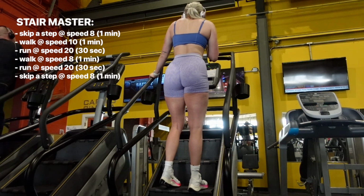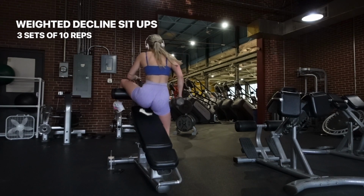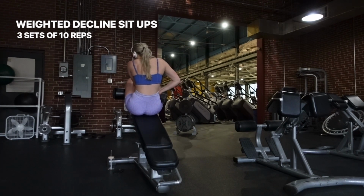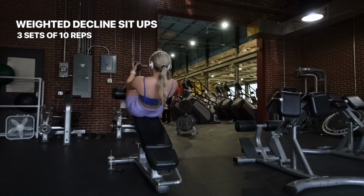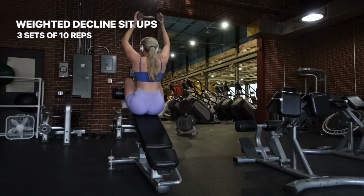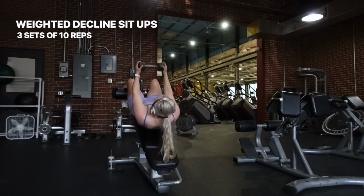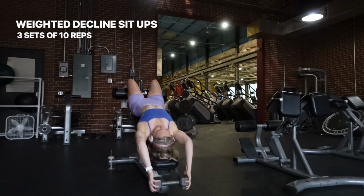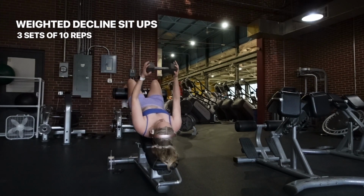All right, so now that we're done and I've chugged the rest of my drink, I walked over to the ab room and I started by doing these weighted decline sit-ups. You can do them with or without a weight. You can't really see it here, but I put my legs in between the little pads and they hold me up. Then I hold the weight all the way above my head when I'm at the top. As I'm lowering my body down, I keep it neutral. Then I bring my arms all the way back behind my head when I get to the bottom.